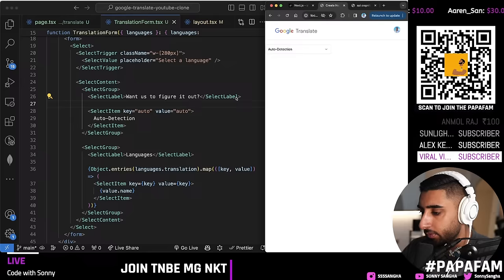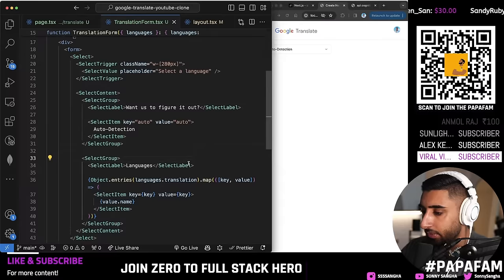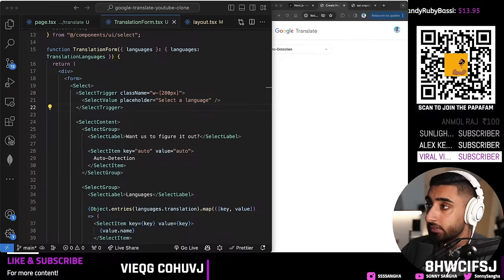Right, so at this point, we've got this down. That's looking pretty good. Okay. Now I'm going to do the exact same thing for a second area afterwards. So what I'm going to do is firstly surround this inside of a div.